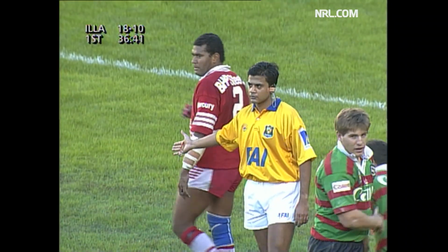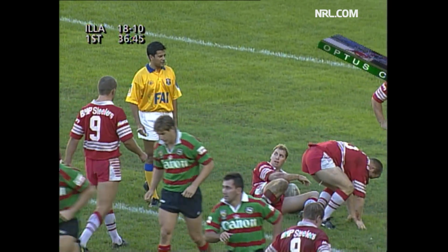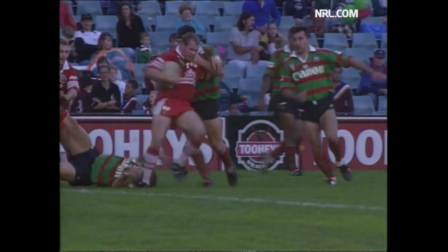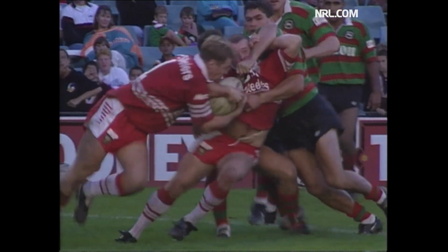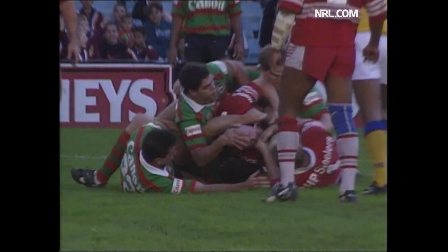Tremendous chase there from the South Sydney Rabbitohs. Michael Francis, who put the driving tackle on. That's great play there from Francis. That's nearly as good as a try. They'll get the football back. Here's the tackle now. There he is, Francis. He's come in. He's been helped by a few South boys. Illawarra will be forced to drop out now. There's only 3 minutes left on the clock. Great opportunity for them.